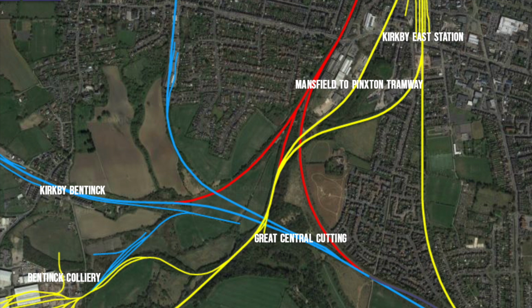We'll then jump across and we'll come down this red spur here to the left of the screen. We follow that all the way down, and then we jump off that and we come on here, which is the Leen Valley. We follow that all the way up into what was the site of Kirkby Central Station. It's very confusing, but hopefully by the end of the video with Phil's explainers we might actually be able to make it a little bit more understandable.